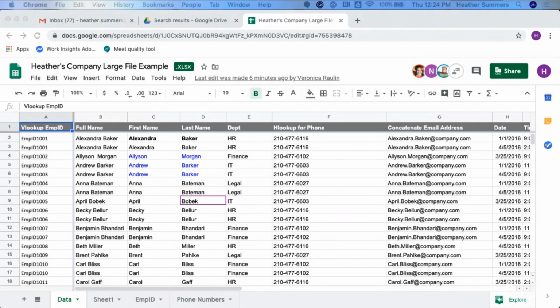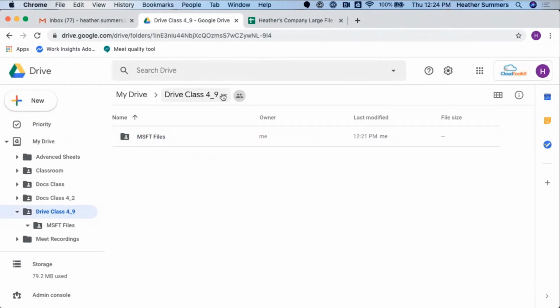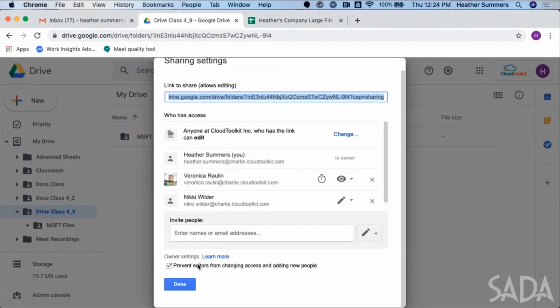For security reasons, if someone downloads the folder, which I have shared, how can I be notified, or can I restrict it? Yeah, great question. So inside of that folder that you saw here, I have the ability under Share to restrict this under the Advanced, so that I can prevent editors from changing access and adding new files and new people.